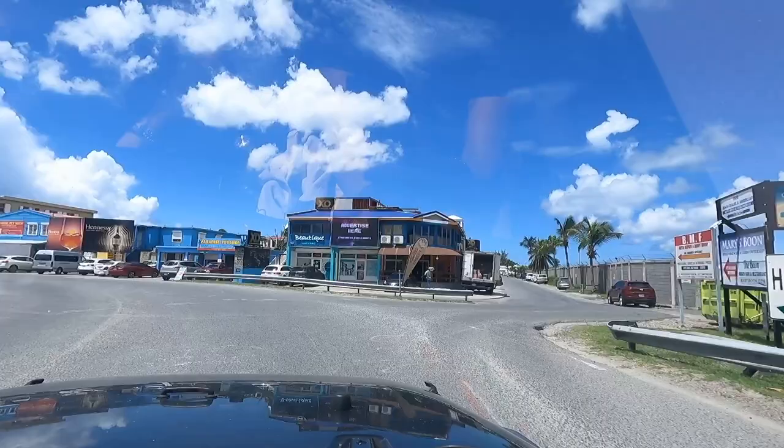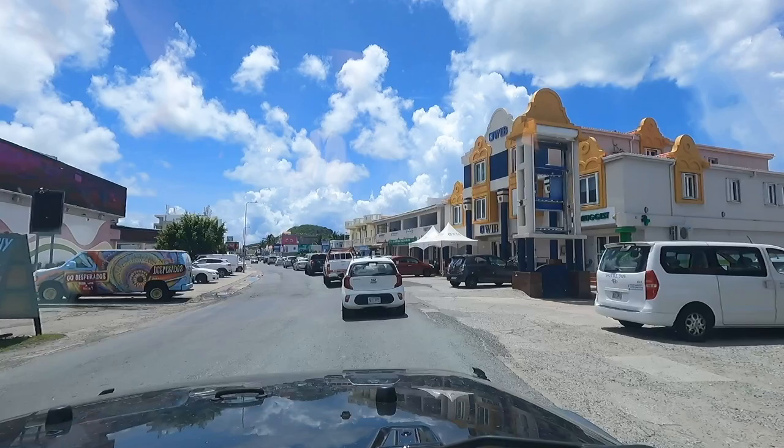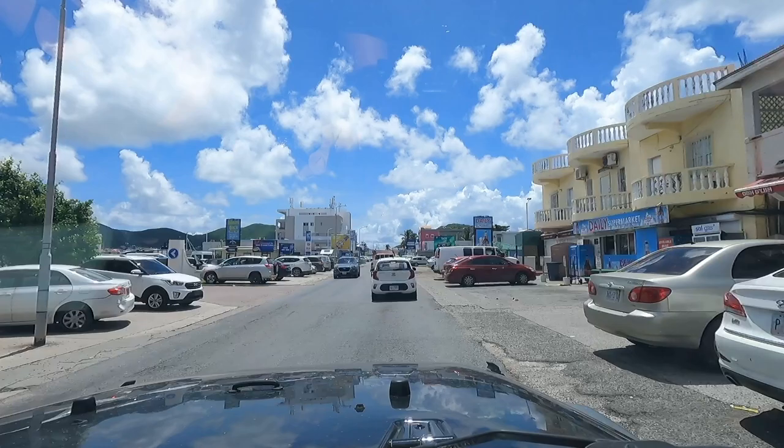Where we are right now is where most of the island's nightlife concentrates, with casinos, well-known restaurants, great clubs, and plenty of bars offering fun happy hours and more. It is known as the second town on the Dutch side of the island, having most of what one needs for an everyday life, like banks, supermarkets, and more.